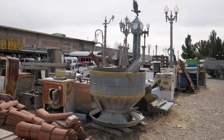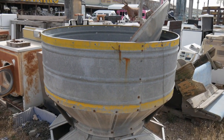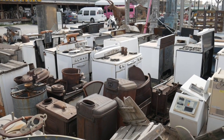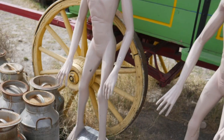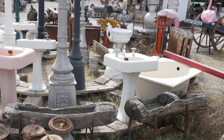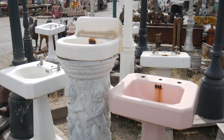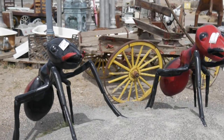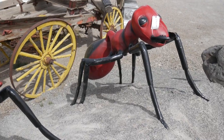Some of the stuff I don't even know what it is. Obviously an old washer there. It's kind of cool. You too could own a giant ant for $795. These are actually really cool. If I had the money and the means to transport one, I might try to haggle.